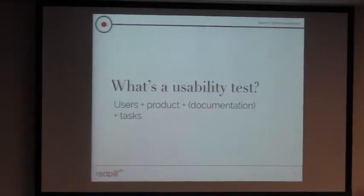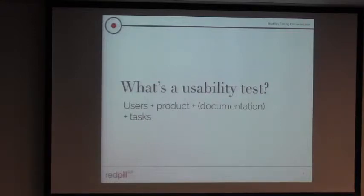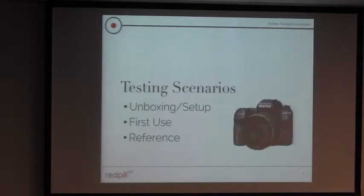You'll need a product. And the reason I brought my camera today, I actually have two versions of the same camera, is because even if you're doing documentation testing, what you want to avoid is giving people a manual and telling them to give you feedback or to test it. Nancy actually mentioned this with writing as well. Usability testing really has to be focused on tasks and scenarios that are realistic. It can't be something where somebody's just reading through something and giving you feedback. You won't get the same quality. So these are the key elements that you'll need.